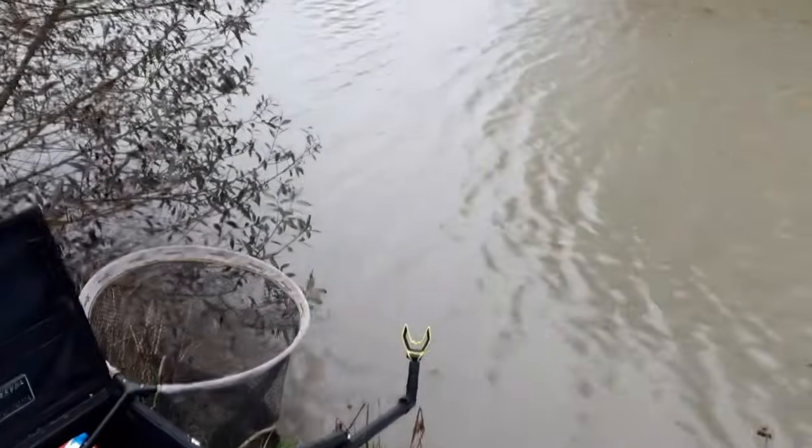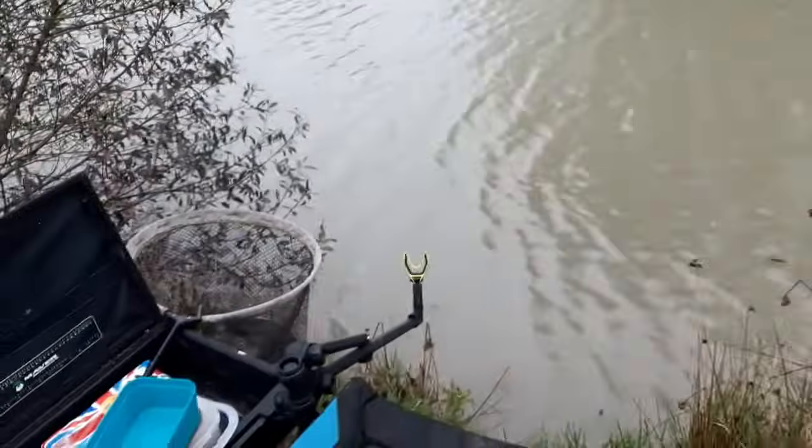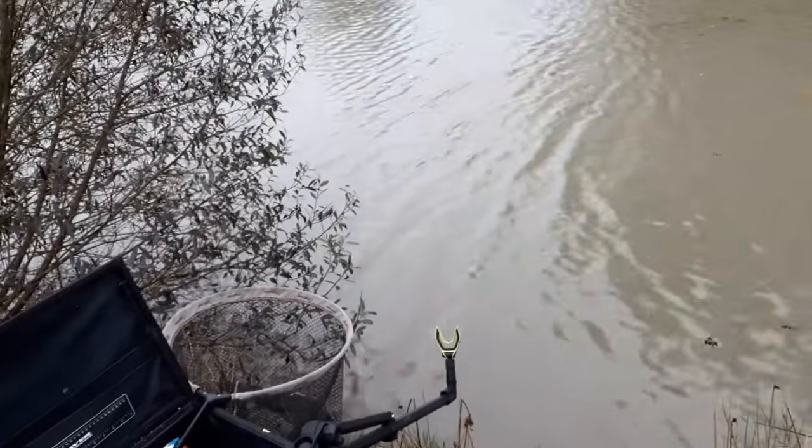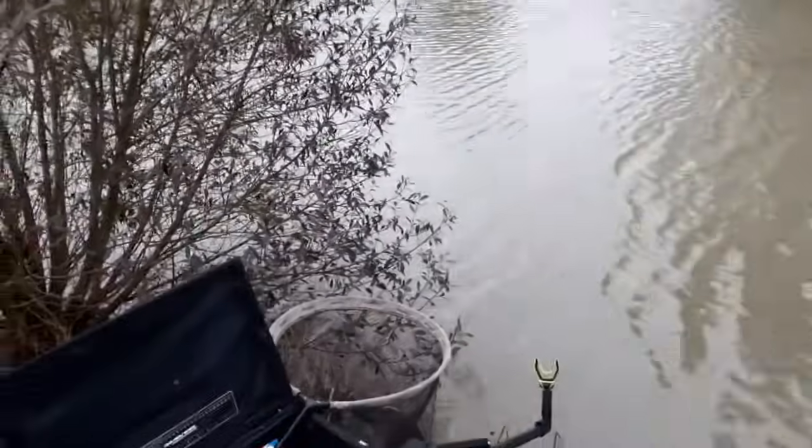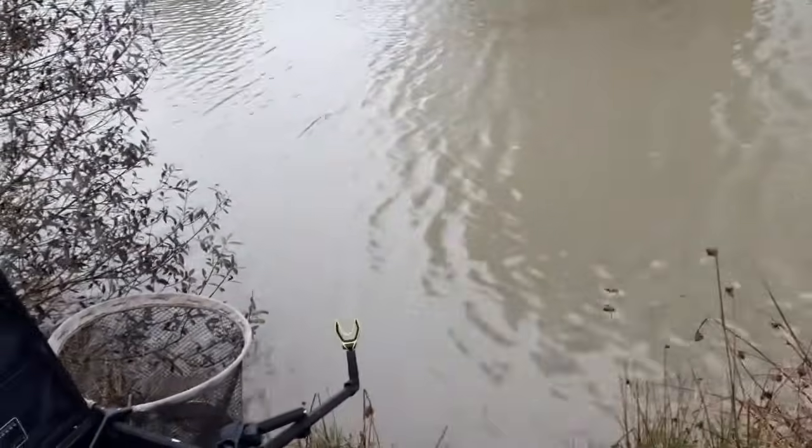Looks rather shallow. Now in the side I put some 6mm hard pellets in there and a few small offerings of, I think it's probably 8mm, maybe even 6mm luncheon meat. I've only put a few in because I will more than likely be fishing with 6mm pellets by there. That's if I decide to go there.